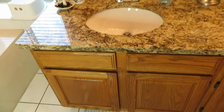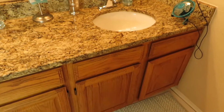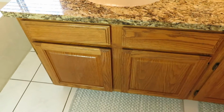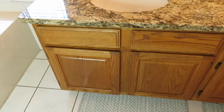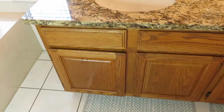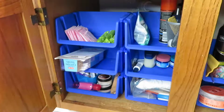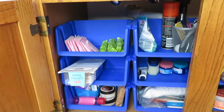So in today's video, I wanted to show you guys how I organize my things underneath of my restroom vanity. So this is my restroom vanity or my restroom sink. And I have 4 cabinets, and the drawers do not actually pull out, so they're fake. So I'm only able to utilize the cabinets themselves. So this is what it looks like inside of my cabinets.